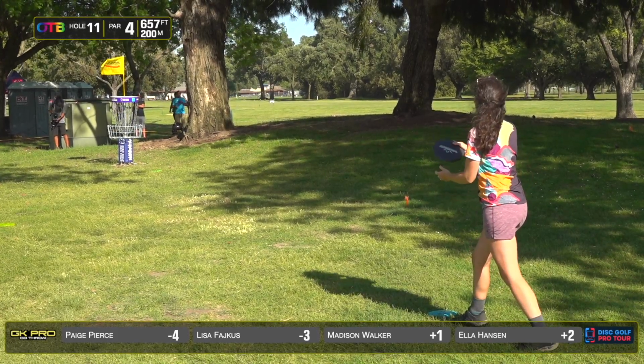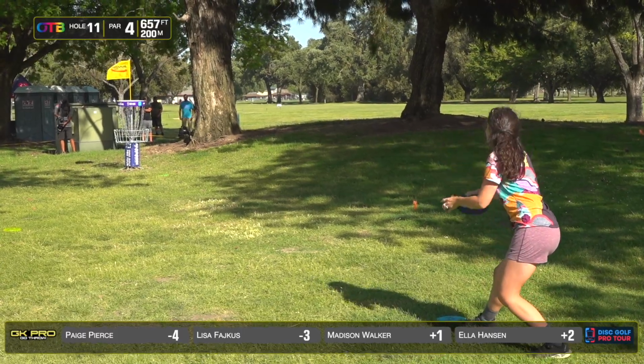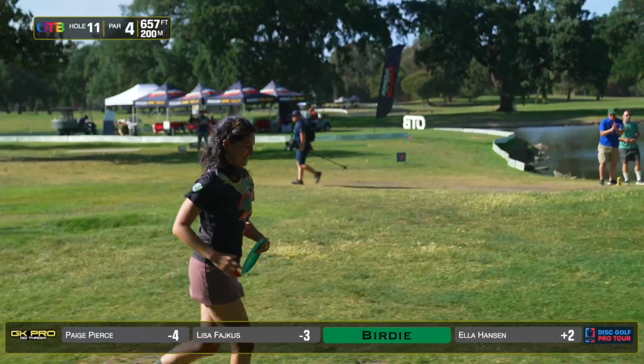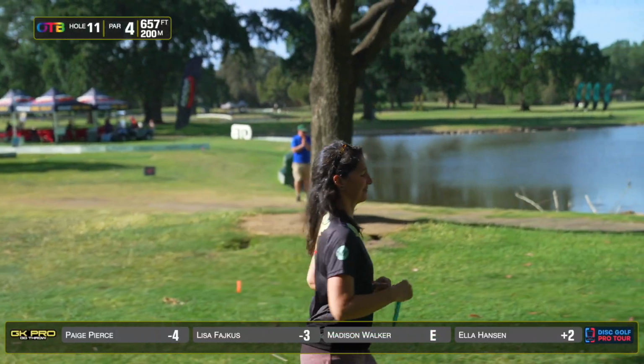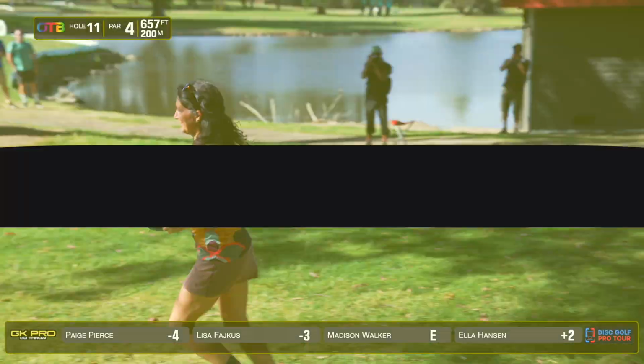I'm right around 40 feet, maybe 45. This angle makes it look really short, but it's not. Oh, nice. Oh, sick, 2 birdies in a row. That's a big one, too. I mean, I'm running for like a full minute.